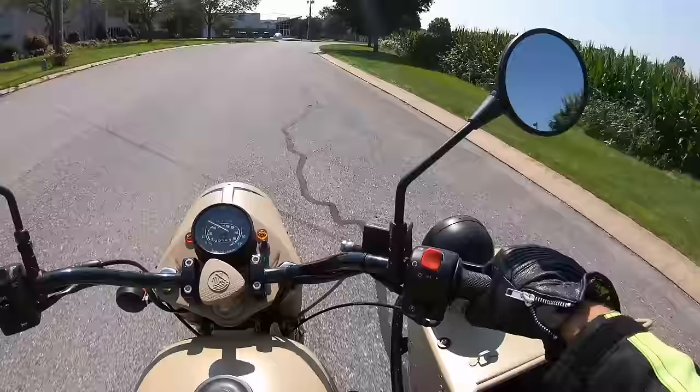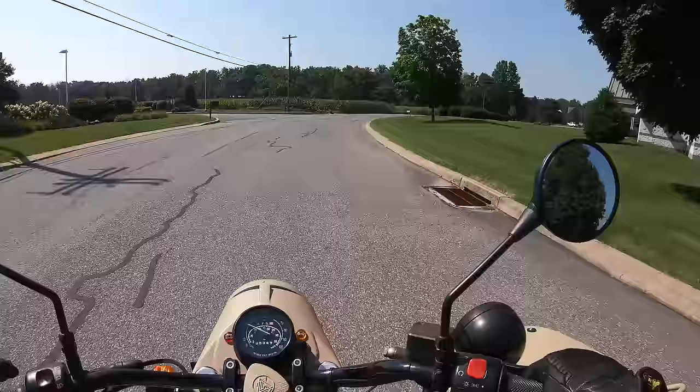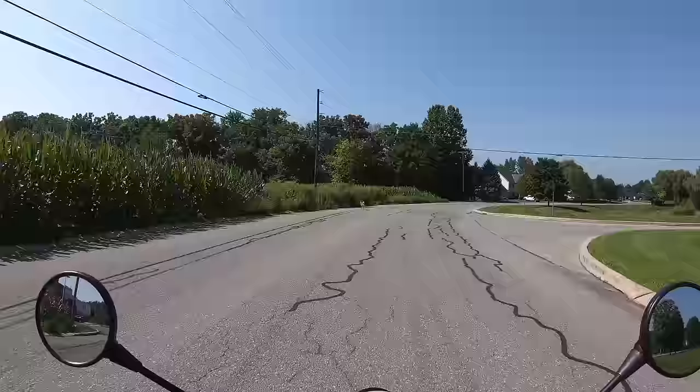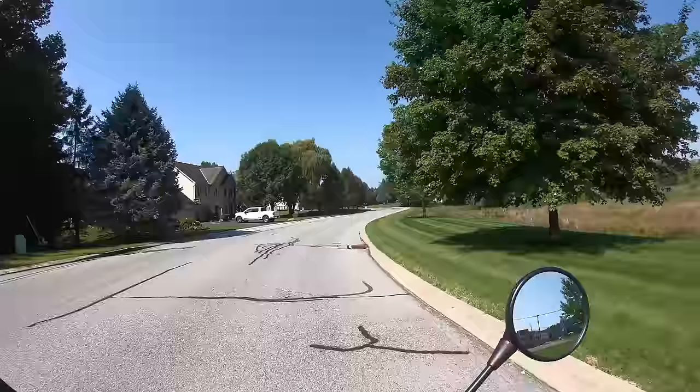So riding sidecar is completely different. 1,000% different. Not 1,000%. It's 80%. It's very different than riding a motorcycle. Now, of course, the functions and shifting and stuff like that, that's all there. Look at that deer. Look at that deer. Look at that deer. I'm going to chase him. No, I'm not going to chase him. So that's all there. But when it comes to turning, it's a 100. It's a completely different beast.